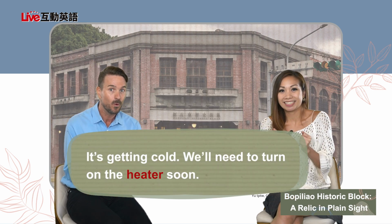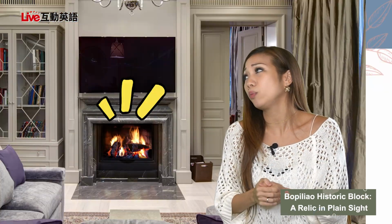So for example, you could say, it's getting cold. We'll need to turn on the heater soon. That's right, and I always turn on the heater in the winter time. Do you? I do, even though the winters are not very cold in Taiwan. You still do? I really don't like the cold, not even a little bit.